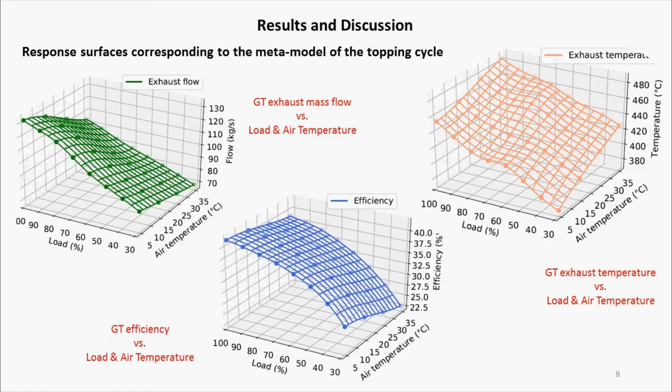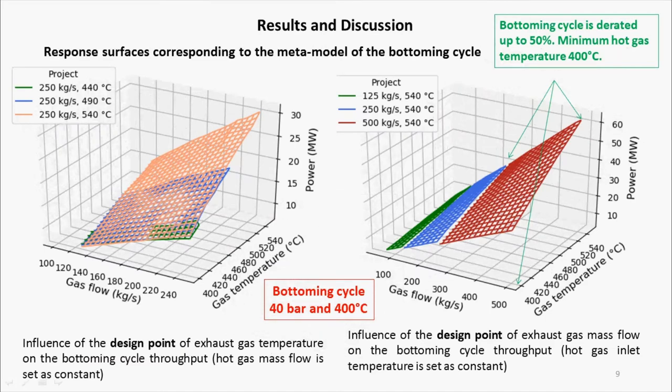In these figures are shown the results of the first task of the algorithm, namely the fitting process of the performance of each topping and bottoming cycle when operating at full and partial load. These three-dimensional plots show the variation of the gas turbine efficiency, mass flow rate, and temperature of the exhaust gases leaving the topping cycle as a function of the air inlet temperature and the gas turbine load. Meanwhile, the power output of the bottoming cycle is correlated against the gas temperature and mass flow, as well as the temperature of the cooling water.